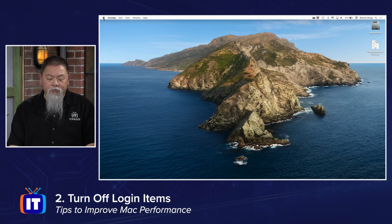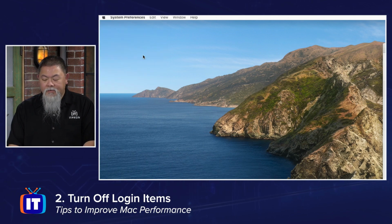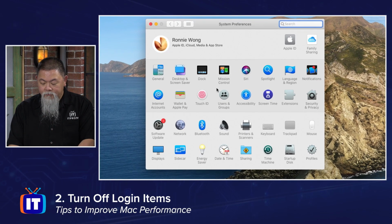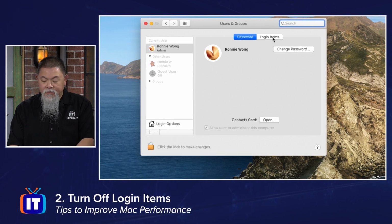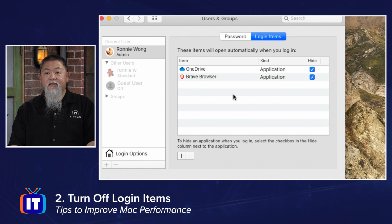In the upper left-hand corner, we're going to select the Apple button, and then we're going to go to System Preferences. And inside of System Preferences, let me move this over so that we can see it a little bit better. We're going to look for Users and Groups. And under Users and Groups, notice that here in the Details section of it, there's also Login Items. If I select this, notice I have these 2 items that will automatically open when you log in.